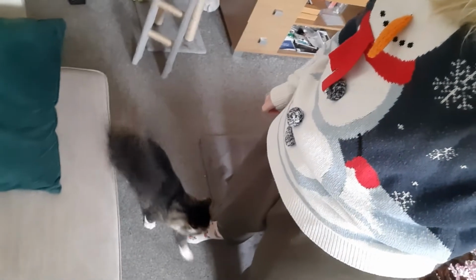I have also rearranged the bottom of the tree a little bit, so these baubles are a bit higher up. Purely because I have a little furry menace. Oh, speak of the devil. I have a furry menace in my home who thinks it's fun to play with baubles when I'm not looking. Although this year he's only done it once so far, but it is only the start of December, so we shall see.